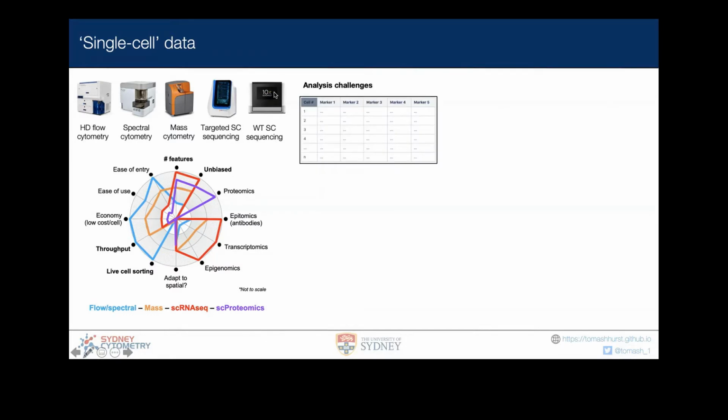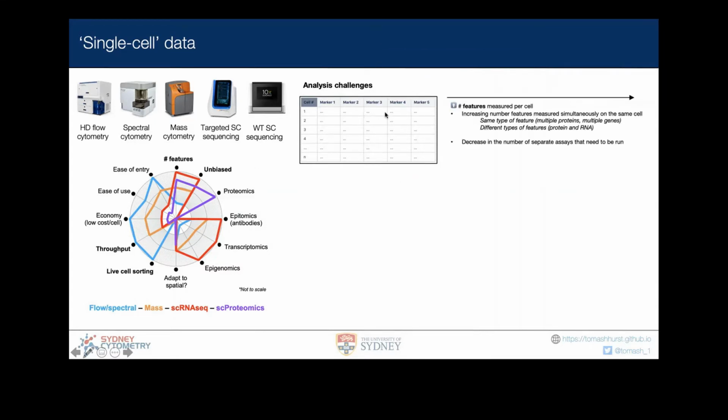So when we look at the data that's generated from this, fundamentally, we're talking about very similar ideas. We're measuring a number of cells, and on each of those cells, we're measuring a number of features. This might be proteins or transcripts, whatever it is. And we expand these out into dimensions. As we increase the number of features being measured, we increase the complexity of what happens with the data.